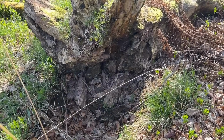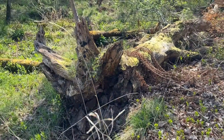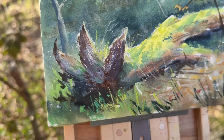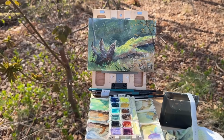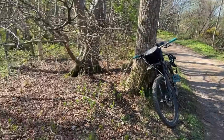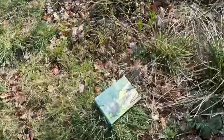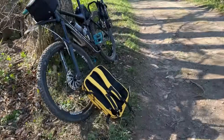There's still a lot of light bouncing around in here too, so it was definitely a good challenge for that. Trying to capture a bit of that in there without making it too dark. But yeah, fun. All right, gonna pack up and head home, I guess. Oh my gosh, I almost forgot my painting. I set it down to dry and then I packed up.